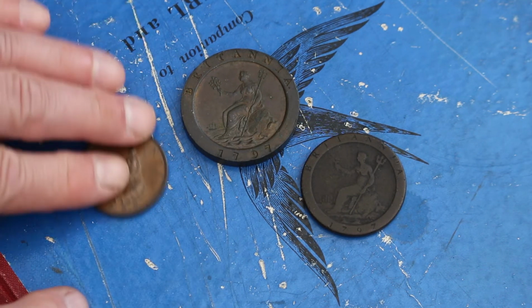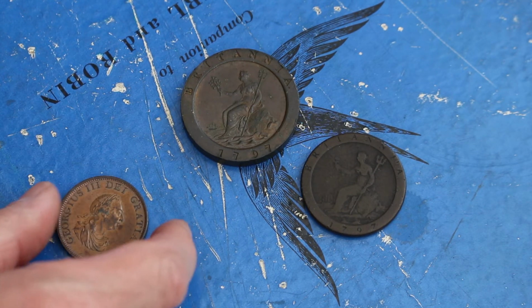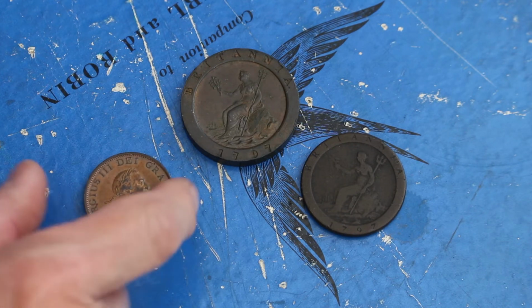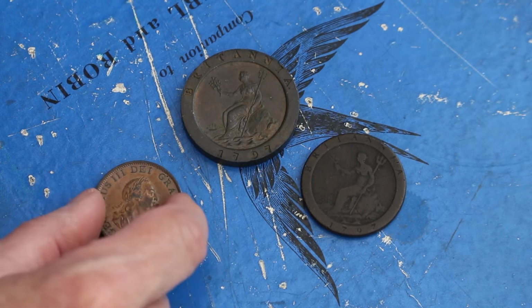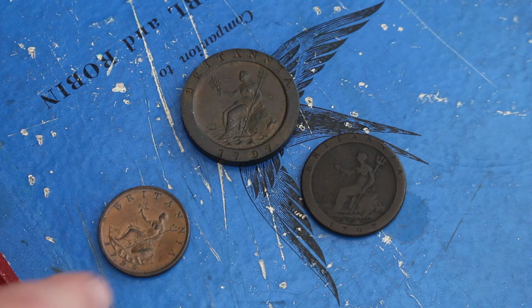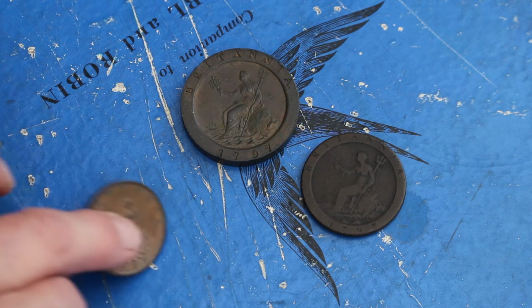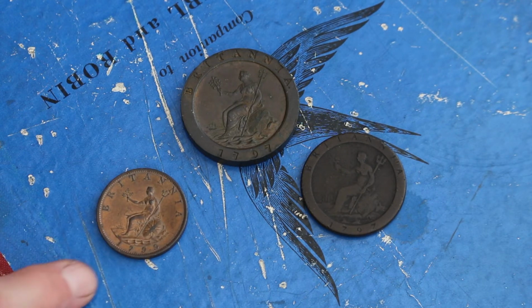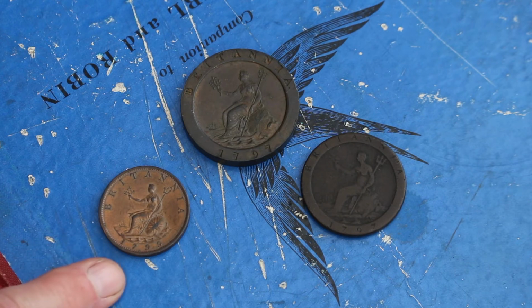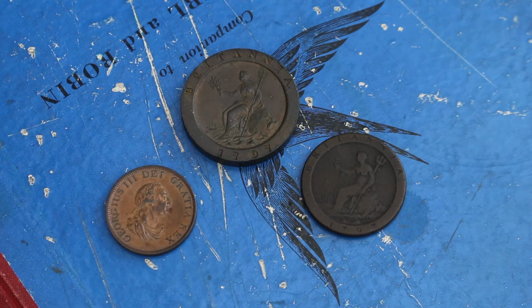The others, this one here, let's see, this is George the Third, so that's the king that went a little bit mad, although these days they're beginning to think that actually he was bipolar. This is 1799, and I think it's a half penny. It says nothing on the coin as to what denomination it is, but it kind of has that half penny look to it. So I think this is a half penny, but it's in really good condition.